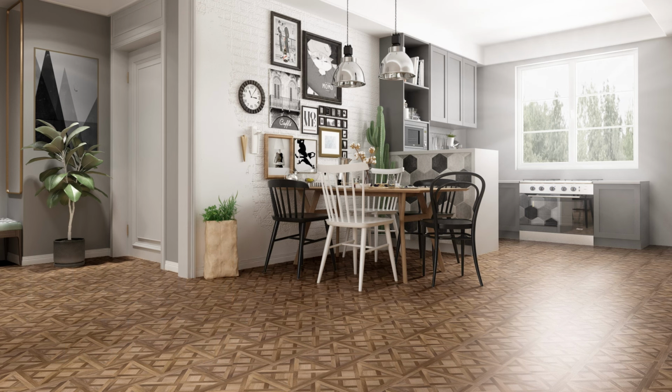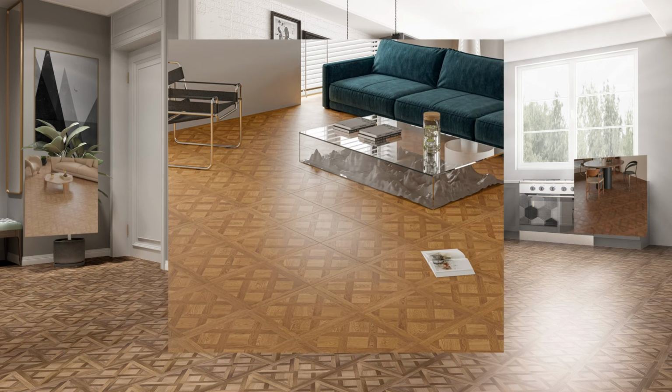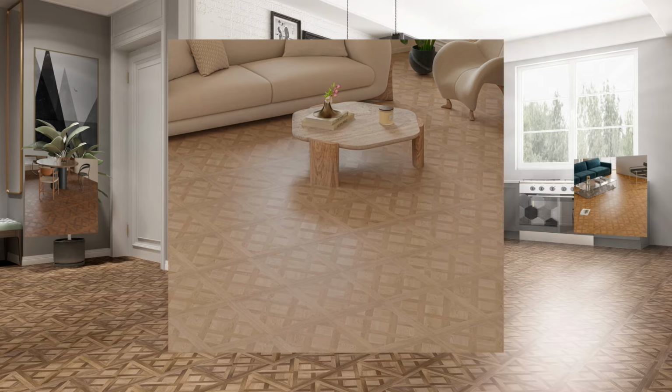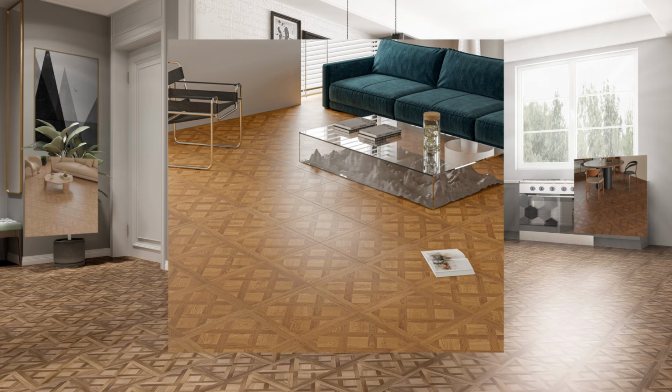The Manor House range is available in 4 decors ranging from the light and modern refined oak through the striking tapestry oak to the dark and moody regal walnut.